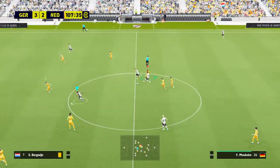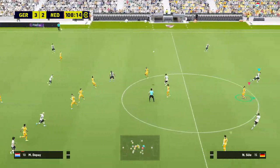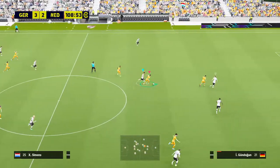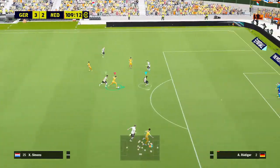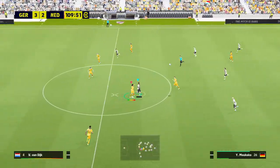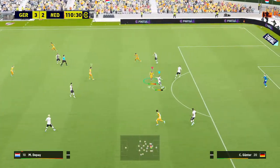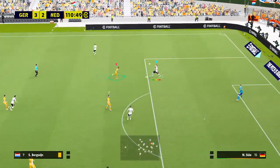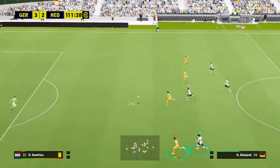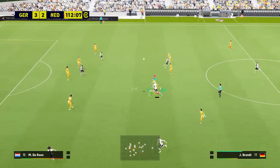The hostilities have already resumed. It has been a slugfest. Significant blows landed, but still no knockout. Simons. He's played it long. Well played. That has snuffed out the danger. And that has been cleared. And the ball's gone astray.